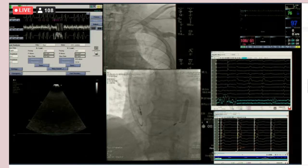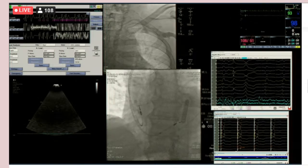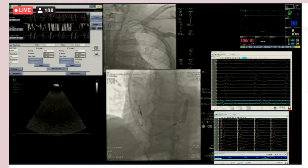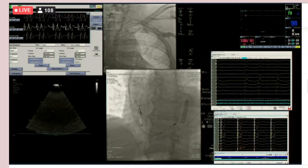Well, let me ask maybe the panel and some of the audience members what their opinion is. If you have a patient who's developed an RV cardiomyopathy due to pacing, traditionally we'll do an LV lead. Do you think that this is the time to do this? Are we ready for this? Are you seeing T-waves? Yeah, I'm doing this as a first.